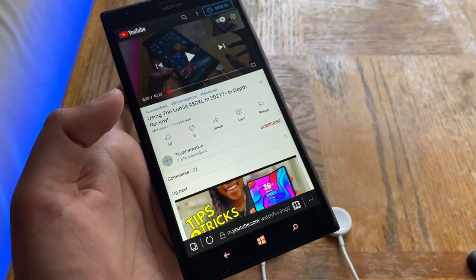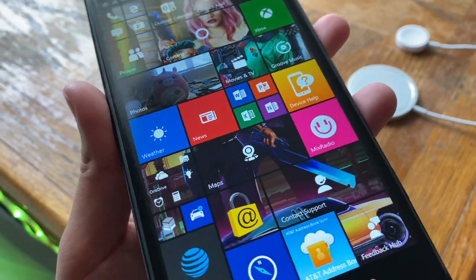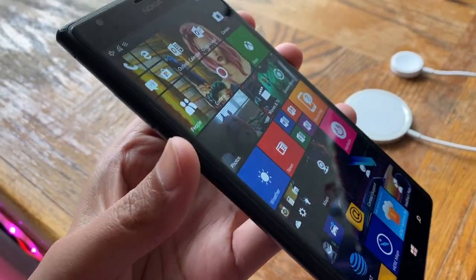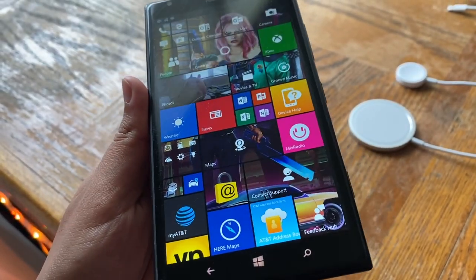So that was the speaker demo for this phone. Now we can talk about power and battery performance. The Lumia 1520 and 1320 for their times had probably the largest batteries on any phones and easily some of the best battery performers in the market at the time.